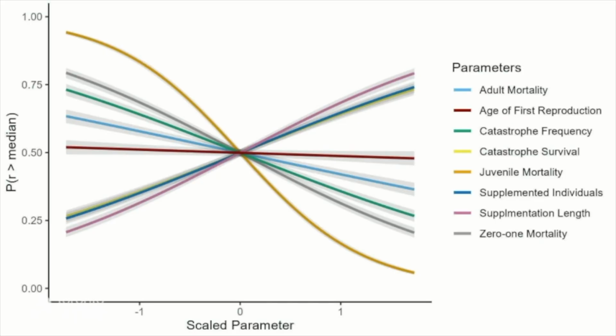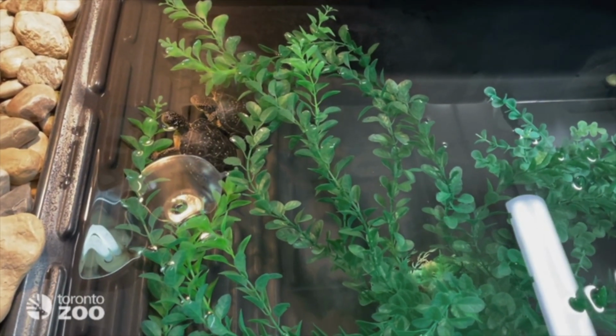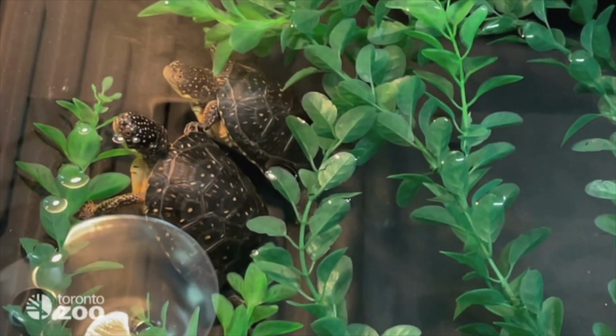This is unique since in most Blanding's turtle populations, adult survival has the largest influence on population growth and extinction risk. But for this population that is almost completely made up of juvenile turtles, their survival and ability to reach maturity is vital for population persistence long term. But why is knowing all of this information so important?